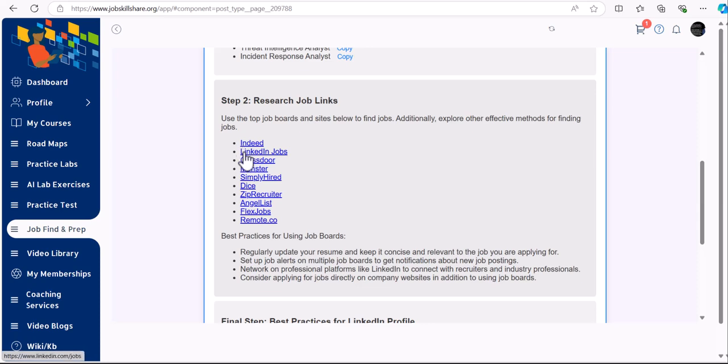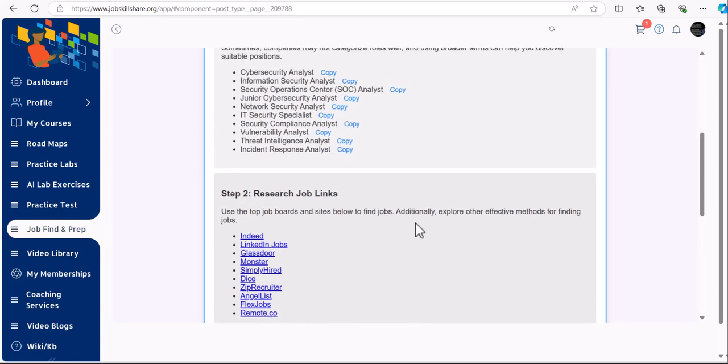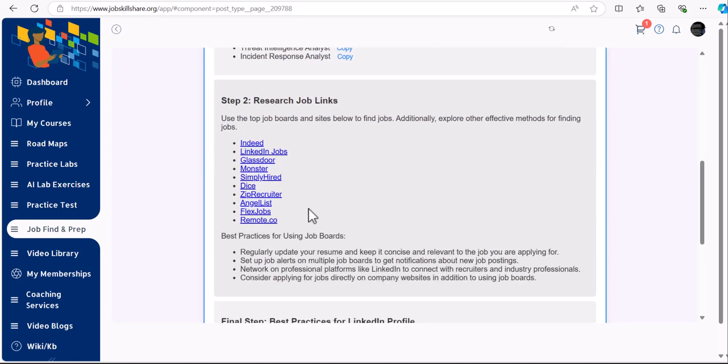But the first ones are Indeed and LinkedIn. LinkedIn is very important. As I mentioned, LinkedIn is going to be the hot website these days, and Indeed as well. And then there's another suggestion. When you go to LinkedIn, it's going to ask what type of alerts you want to get on these titles. Maybe you should put all these titles and get alerts, and it will always send emails to your inbox that these jobs are available.